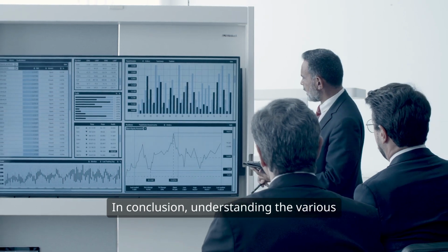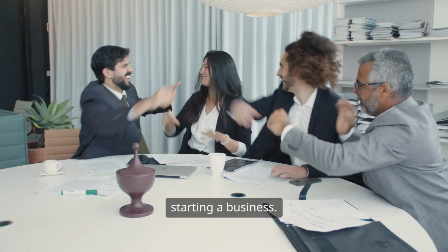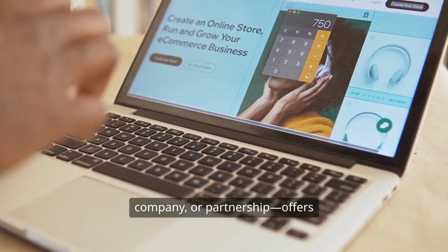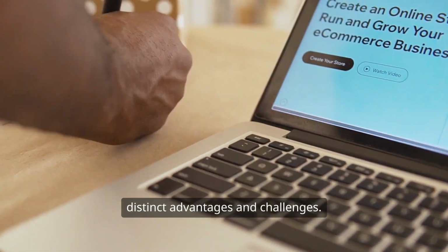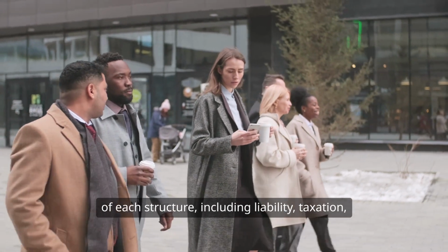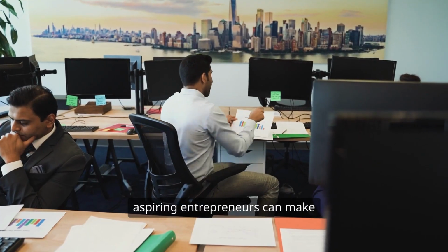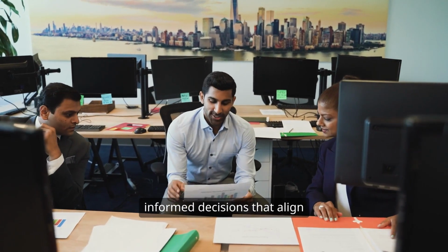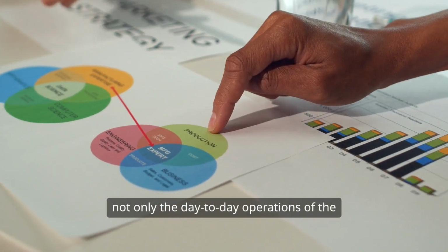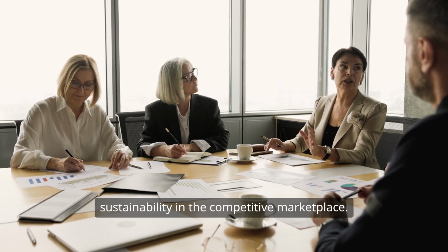In conclusion, understanding the various business structures available in the UK is vital for anyone considering starting a business. Each option, sole trader, limited company, or partnership, offers distinct advantages and challenges. By carefully weighing the implications of each structure, including liability, taxation, and administrative responsibilities, aspiring entrepreneurs can make informed decisions that align with their goals and risk tolerance. This foundational choice will shape not only the day-to-day operations of the business, but also its long-term success and sustainability in the competitive marketplace.